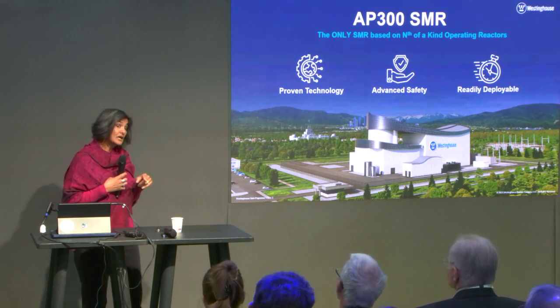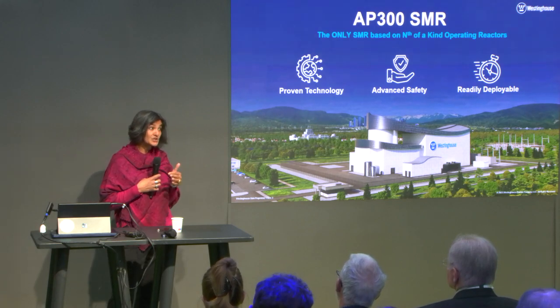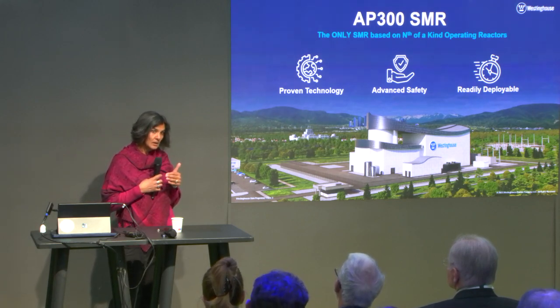Now, we intend to go through the GDA process in the U.K. as well, for a couple of reasons. One, we've been down selected in the Great British Nuclear competition for the AP300, so we want to make sure that we follow the licensing process. Two, AP1000 is licensed in the UK as well, so we're hoping that the licensing path that we expect in the US will be similar in the UK.